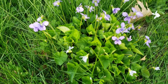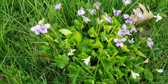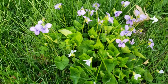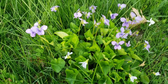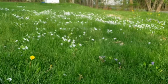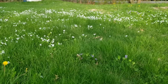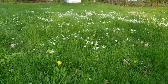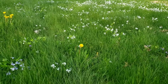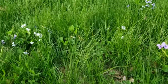So, here I am back at the farm that I'm staying at. Here's a nice little patch of the purple violets, and I forgot to mention there are white violets, which some of you probably already know. But both of them are good to work with. They both have similar medicinal properties and all that.